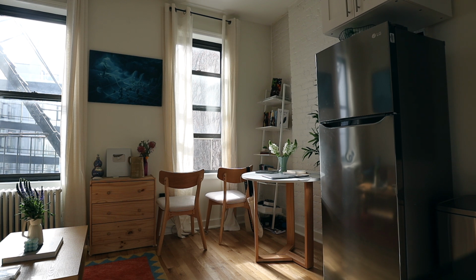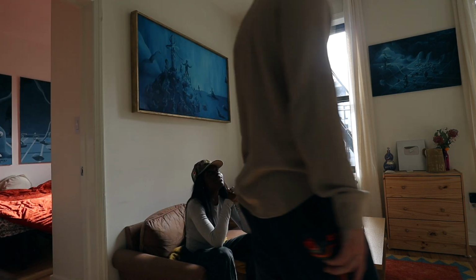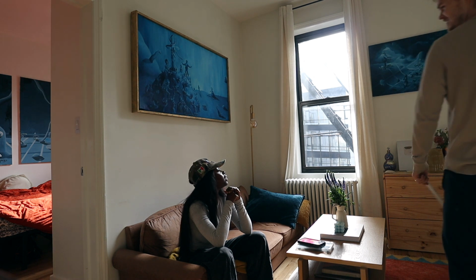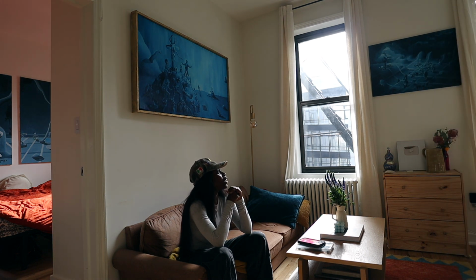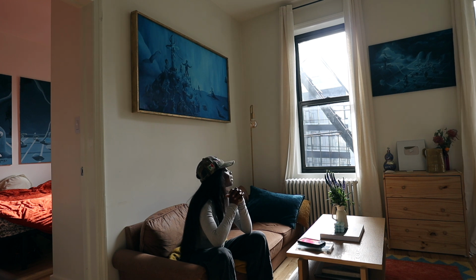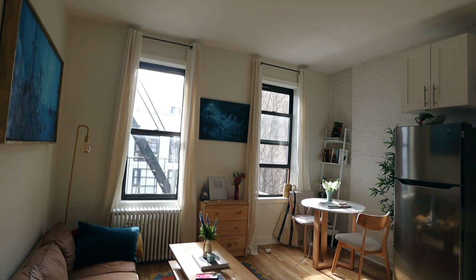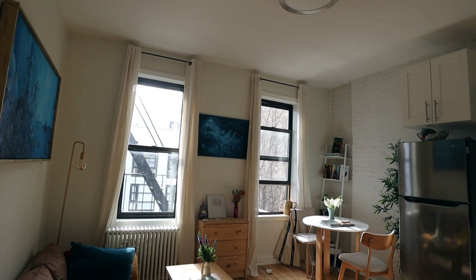Do you think it's fine? Oh yeah. Really good. For some reason, this one with the radiator actually looks really good. When you were like, we need the radiator going, I was like, oh, it kind of looks nice. Yeah, it actually does look nice. Look how cute that is.